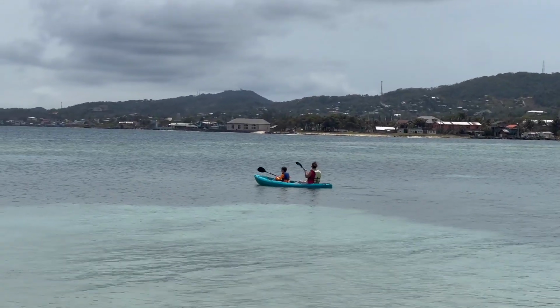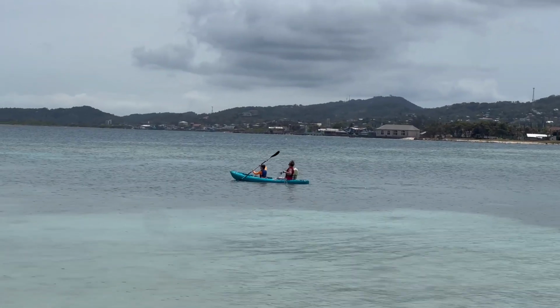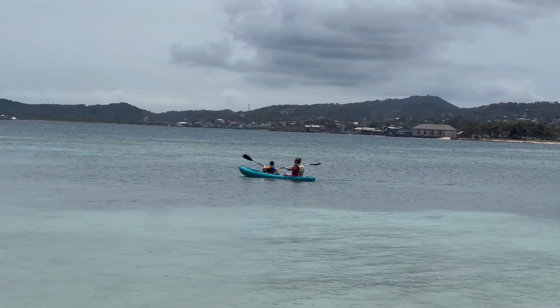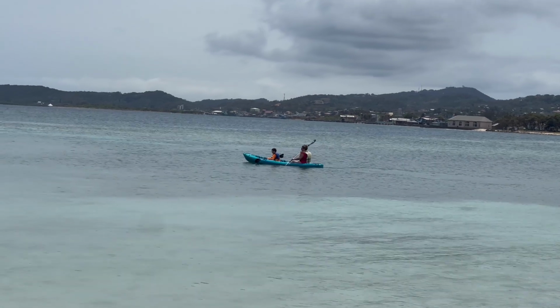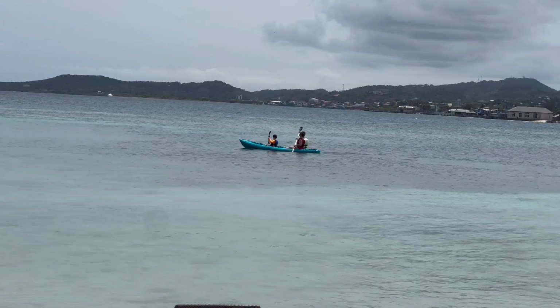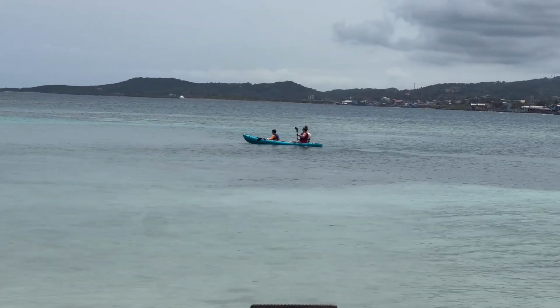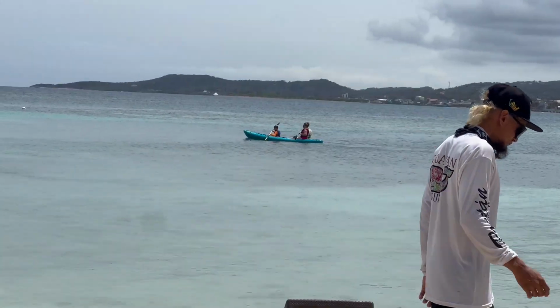And then also included in the price of the tour was a water activity. So we chose to do kayaking. So it's me and my youngest. My oldest, again, didn't want to go kayaking or do anything. So it was just me and my adventurous child that was kayaking. And this was his first time ever kayaking, and I think he did a pretty good job.